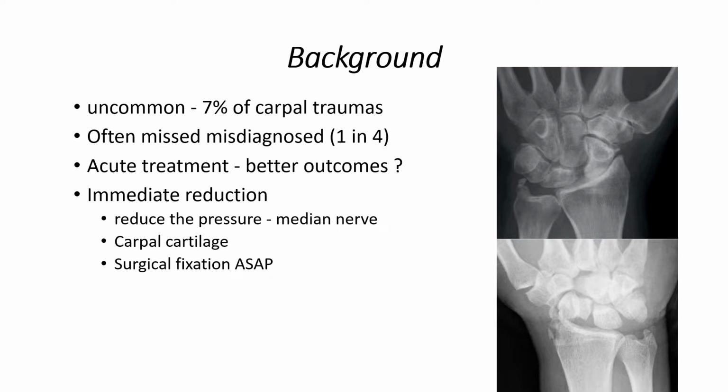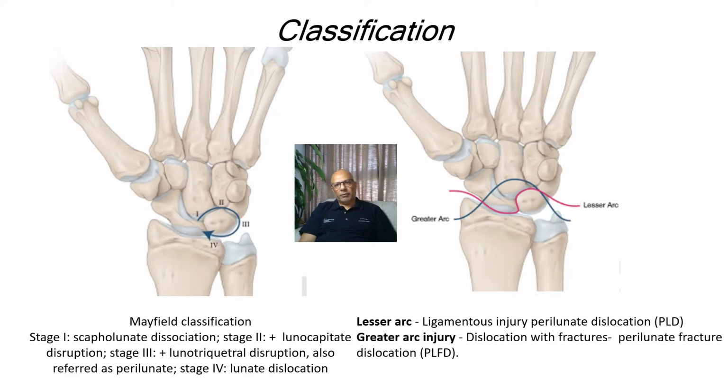And also, the dislocations will result in chondral necrosis of the cartilage, and surgical fixation as soon as possible is generally logical. Now, Mayfield's classification is very clear on the types of lesser arc and greater arc injuries as shown in this slide, and we are familiar with the staging in Mayfield's classification from stage 1 to stage 4.